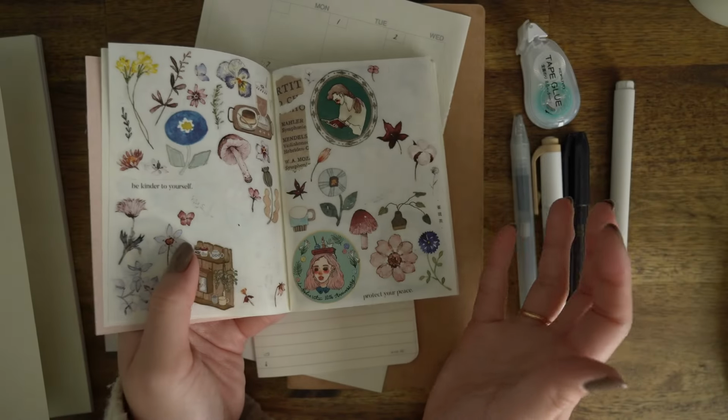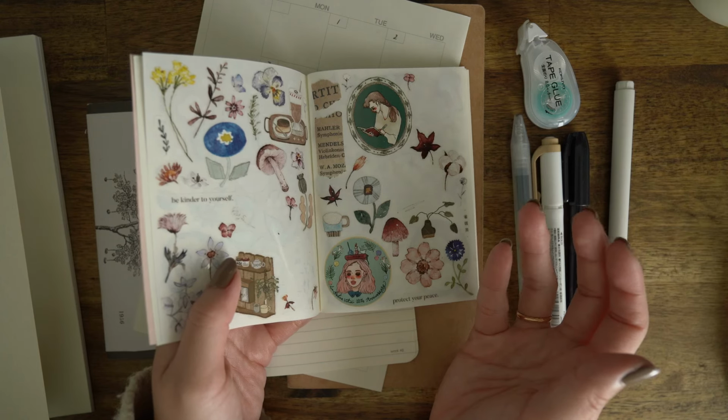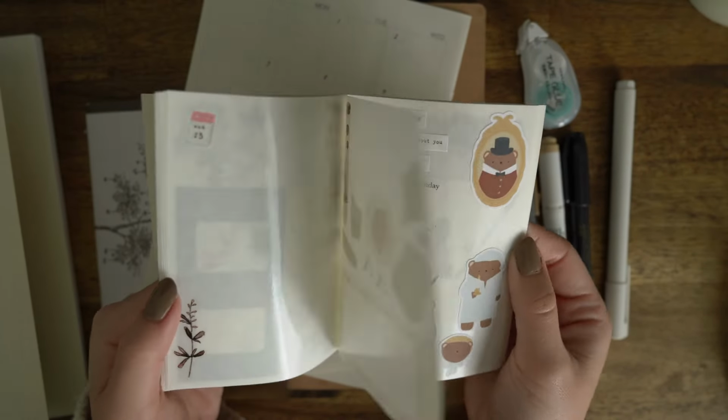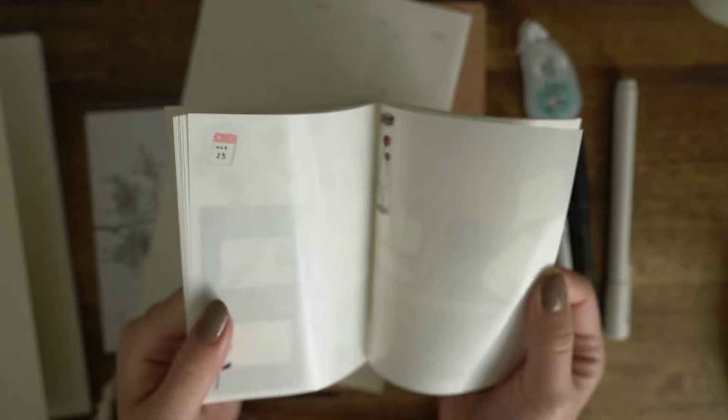I don't think I will need stickers, but it's one of those things where it's a comfort thing. It's just nice to have there, and if I do want to use stickers, I have all of these options. At the back, I've just got some random ones from PET tape that I've cut up manually.